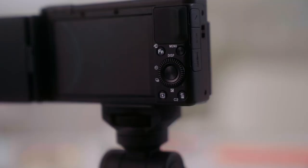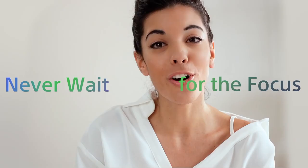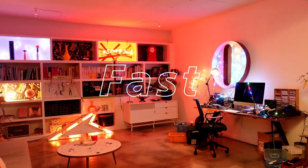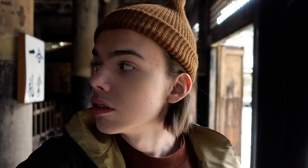The ZV-1 uses a 425-point hybrid AF system with real-time AF, which is a machine learning algorithm for subject detection. And this combination boasts a class-leading focus acquisition speed of just 0.03 seconds. It also debuts the new product showcase mode to smoothly transition from subject tracking to products or inanimate objects. As such, it's a great tool to capture both a subject in the frame and highlight a vital object too.